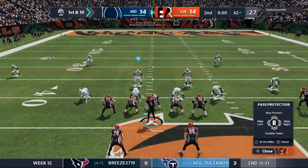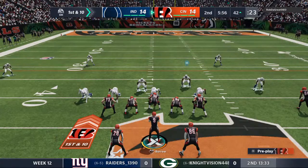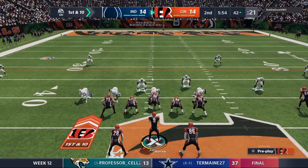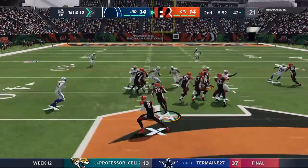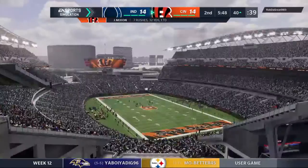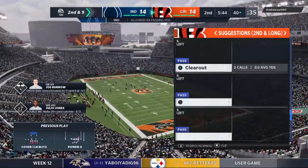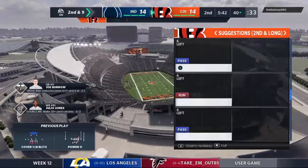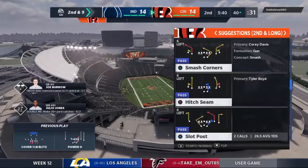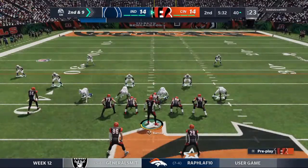So the penalty yards marched off on the face mask. Here's 1st and 10. From the gun to give to Mixon. Tackle made by Grover Stewart. Yeah, things were pretty stacked up there in the middle of the line. A lot of bodies, not much space. I think ultimately he was fortunate to get anything out of that run. The run only got a yard.